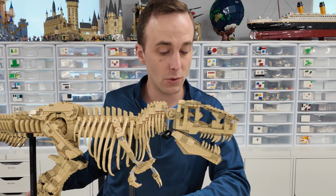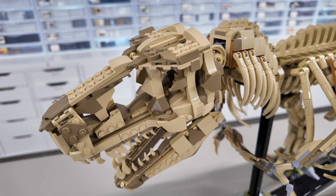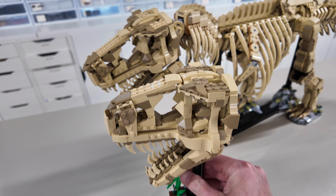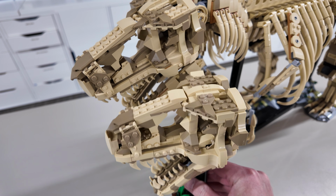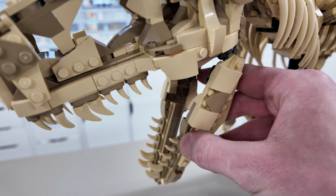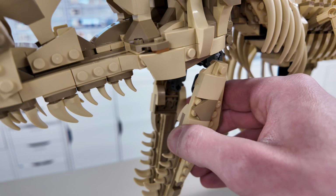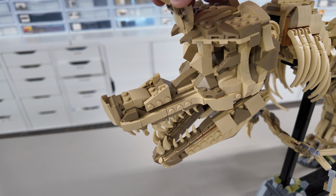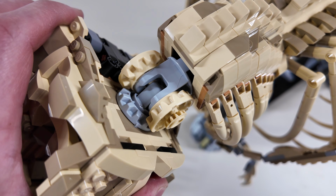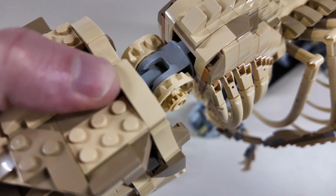And once we're done with the tail, you move on to the head, and the head is really cool. It's very similar to another fossil set, which is just like the T-Rex skeleton. In fact, there's not very many differences between the two. And the head has a movable jaw, so you can open the jaw and close the jaw, and that is done with the ball joint connectors. And then I think there are some new pieces here on the head, these gear-ish elements I've never seen before. I did research the part number and I didn't see them anywhere online, so I believe this is a new element for this set.